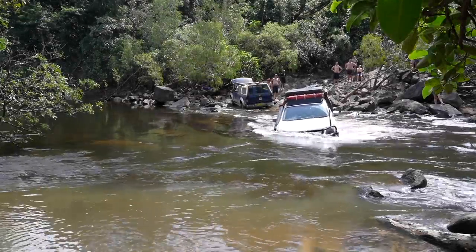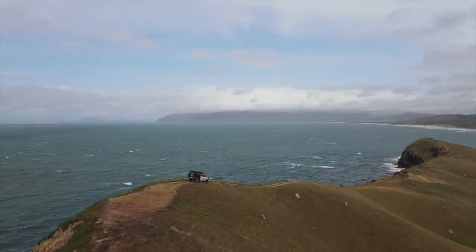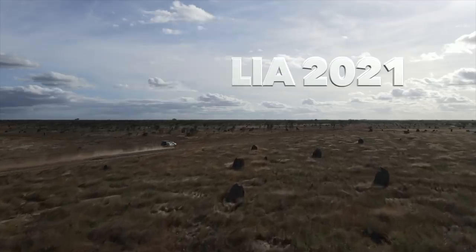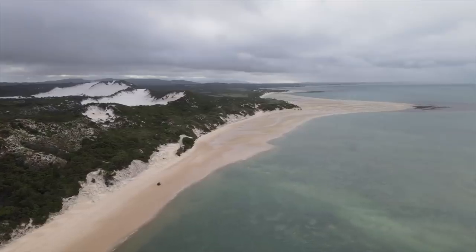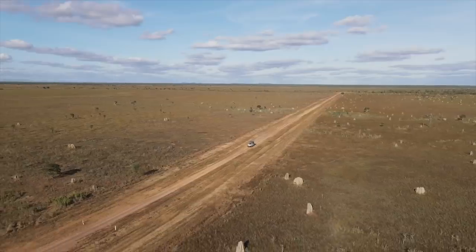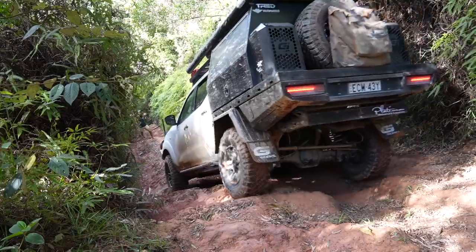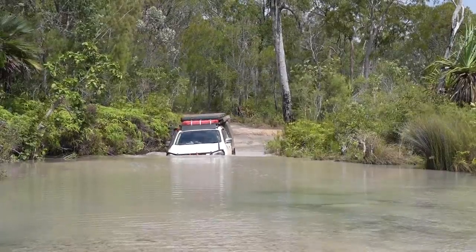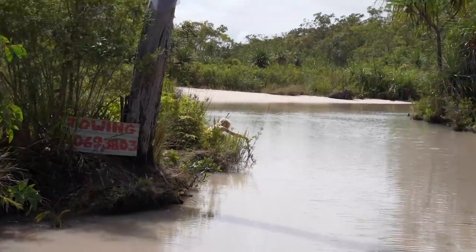Maybe I should have just brought a boat for this track instead. Oh God, help me. Sign when there's a number for towing at the crossing.